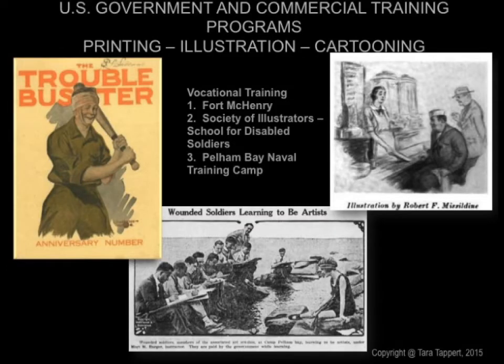Occupational therapy and vocational training programs proliferated throughout the United States on military bases, at military hospitals, and at art organizations and artist studios. These 3 examples well demonstrate the wide reach of training available for wounded veterans interested in the arts. One of the first serious attempts to give disabled American veterans employment opportunities after the First World War was the occupational therapy program at Fort McHenry, U.S. Army Hospital No. 2 in Baltimore. The classes were offered to keep the wounded occupied and also provided potential means of livelihood.